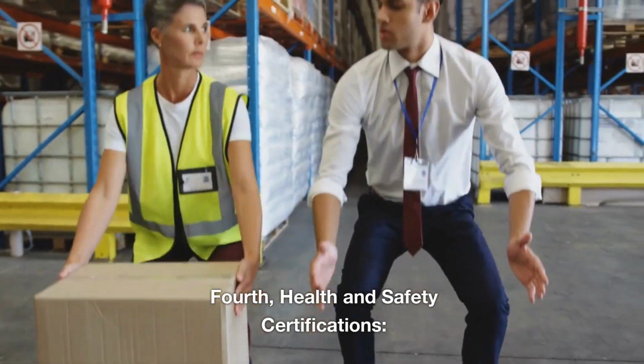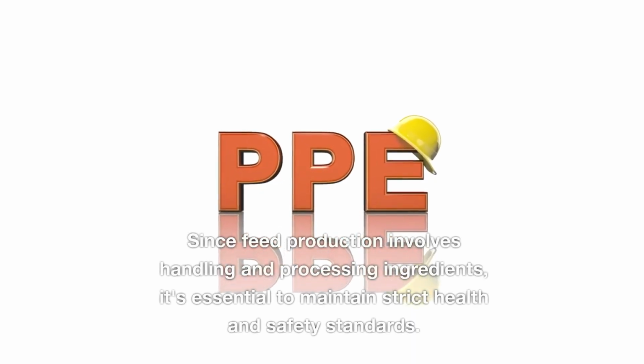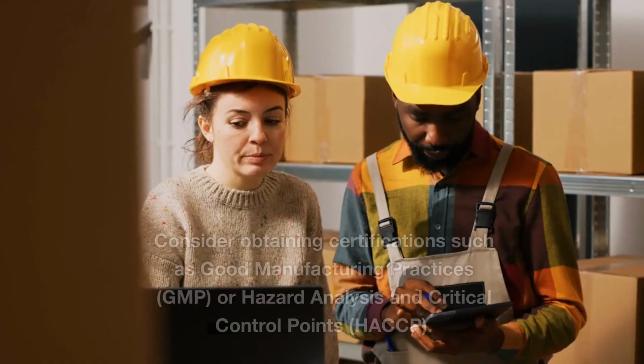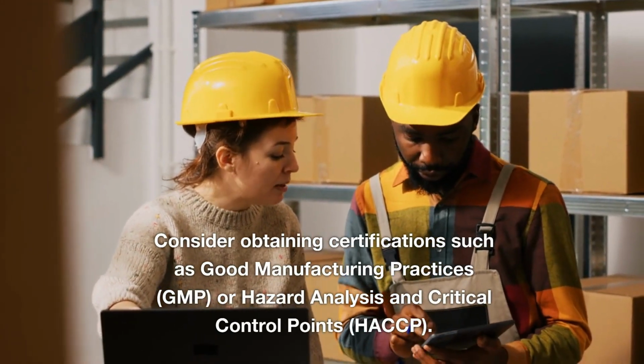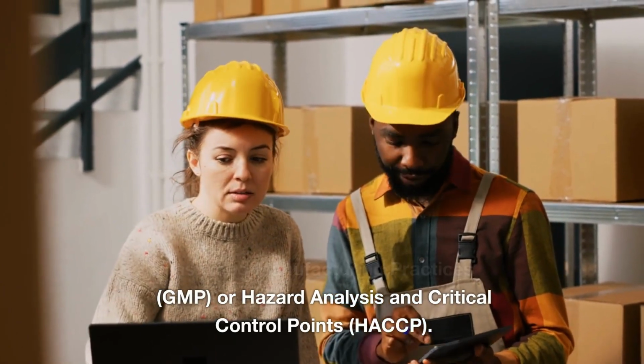Fourth, health and safety certifications. Since feed production involves handling and processing ingredients, it's essential to maintain strict health and safety standards. Consider obtaining certifications such as Good Manufacturing Practices, GMP, or Hazard Analysis and Critical Control Points, HACCP.